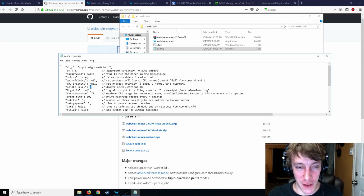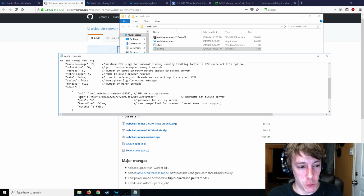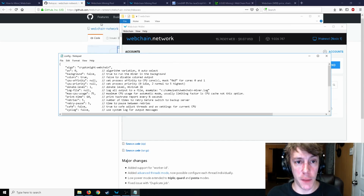So if it says 5% on there for you when you put 0, go back, stop mining, and switch this back to 1. And then you're going to scroll down a little bit, and you're going to take where it says user here, and there's going to be a different address here. What you're going to do is take your web wallet address and copy this right into this. So that's where you're going to be mining. Otherwise, this is totally set up for you.